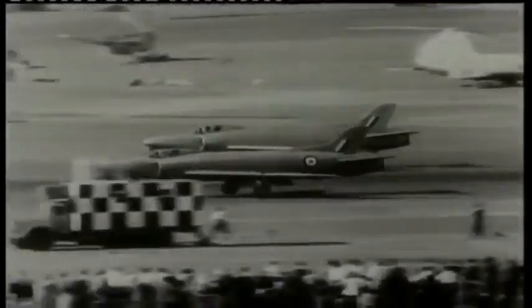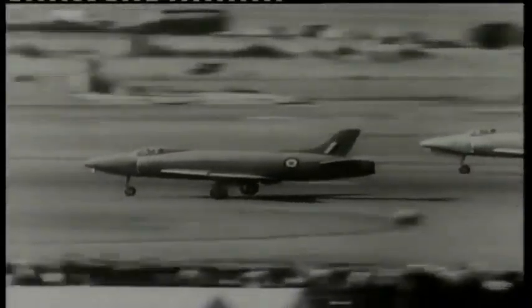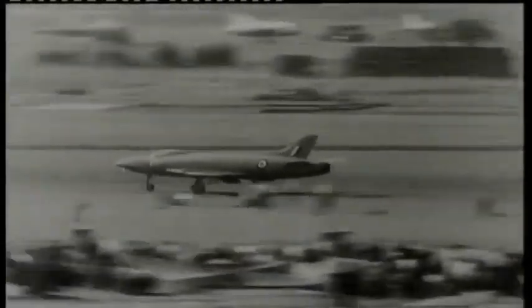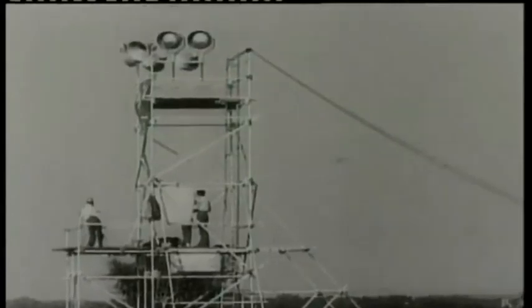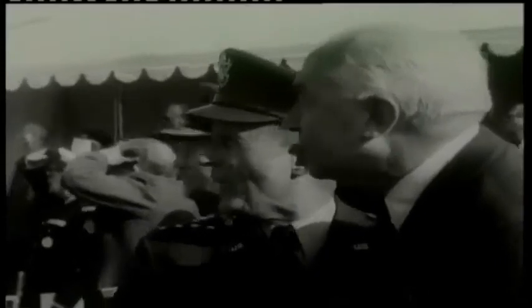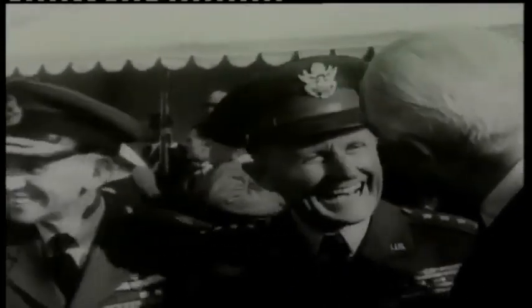Two Supermarine Swifts take off. Speed, climb and firepower, the Swifts are important newcomers to the fighter strength of Western Europe, and that's probably the impression formed by General Gruenther, Supreme Commander of SHAPE.